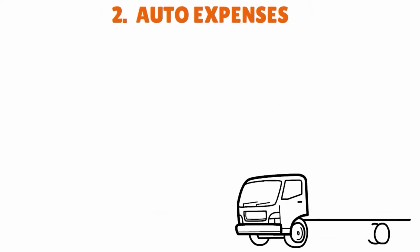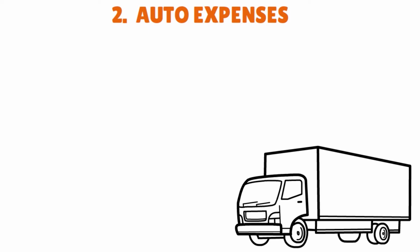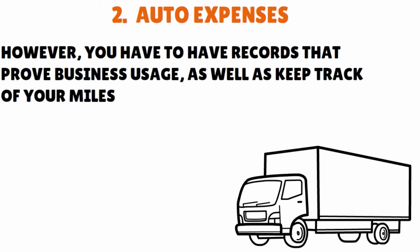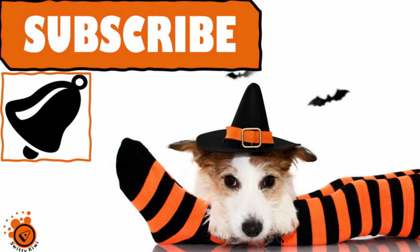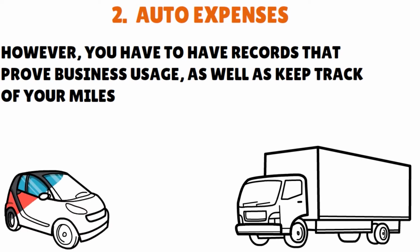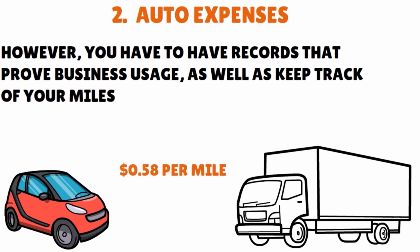Auto expenses. If you have a car for business purposes, you can generally deduct anything considered a car expense. Remember that, however, you need to have records that prove business utilization, as well as keep track of your miles. If you don't have proper records, or you cannot prove the number of miles you drove during the year, you can rely on the IRS standard mileage rate, which is currently 58 cents per mile.